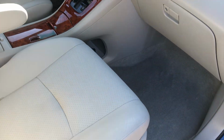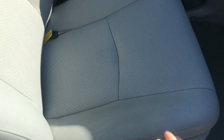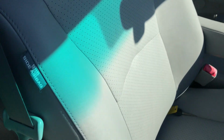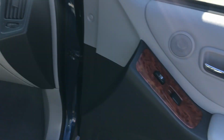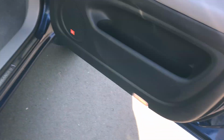Interior is, I would call it immaculate. Non-smoker, no pets. For leather seats, these are in superior condition. You don't get a lot of side bolster wear. It just does not show the miles. Carpet's nice and clean, dash. All the door panels look pretty clean. The door bottoms are all rust free, of course.